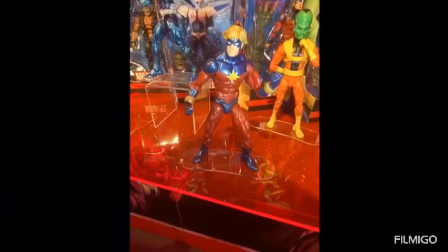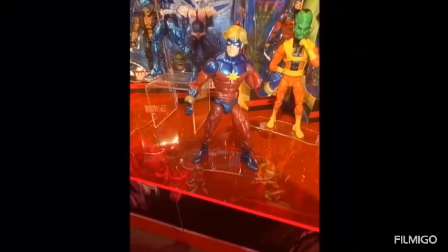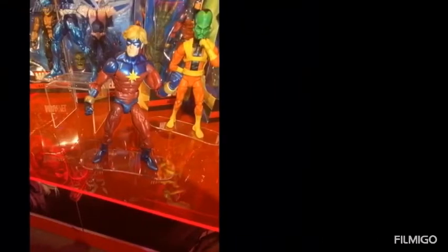Now here is Captain Marvel. Don't get him confused with Ms. Marvel. So he's in this wave as well.